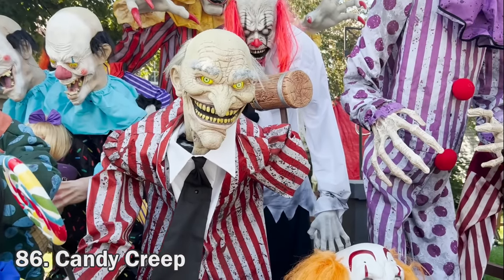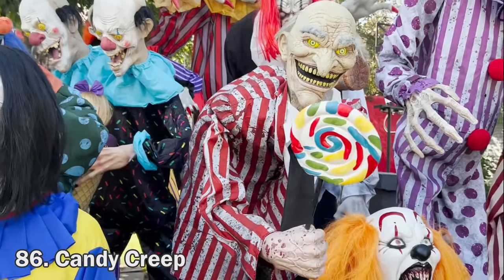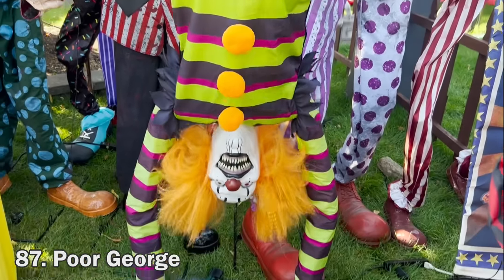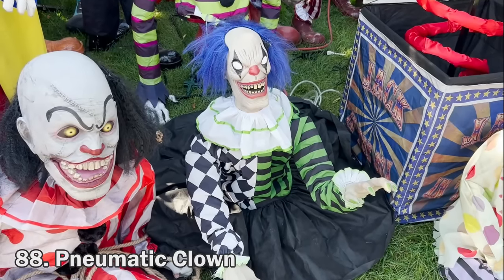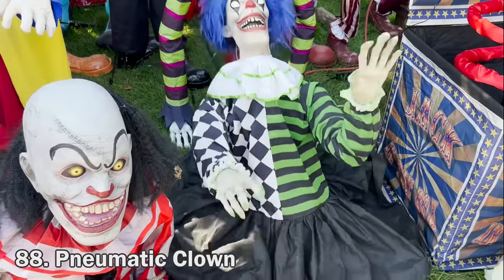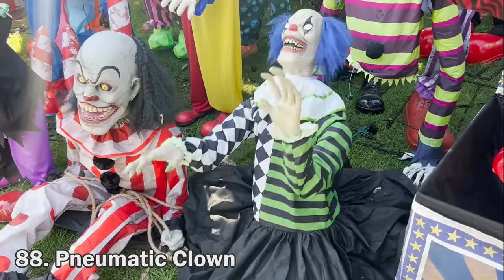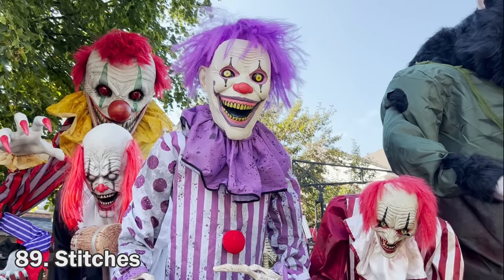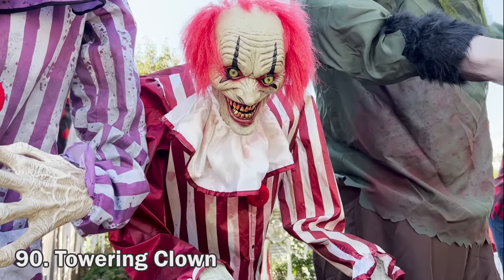Here's Candy Creep. Here's Poor George. Here is Pneumatic Clown. Next we have Stitches. People always say they're looking for someone funny and spontaneous. But they always run away screaming when I tap on their windows at night. Next is Towering Clown.